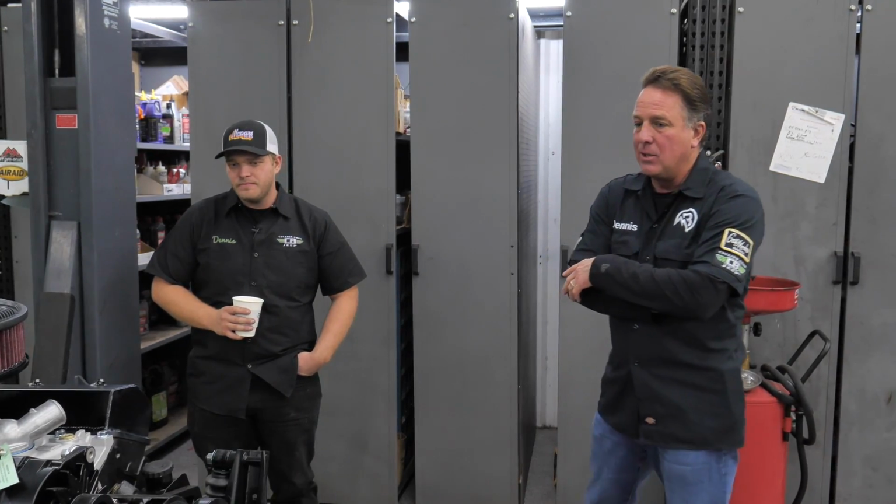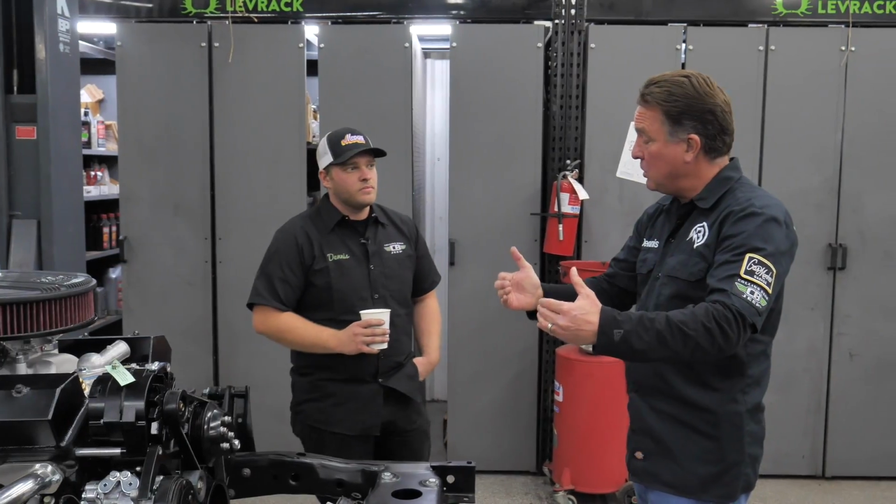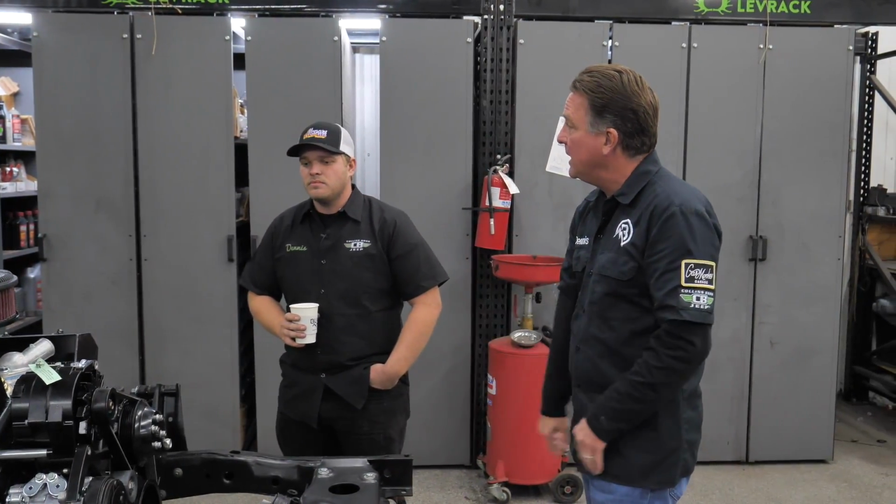Okay, so from there, you brought a body in and mocked it up so you knew the motor was in the exact position it needed to be, right?